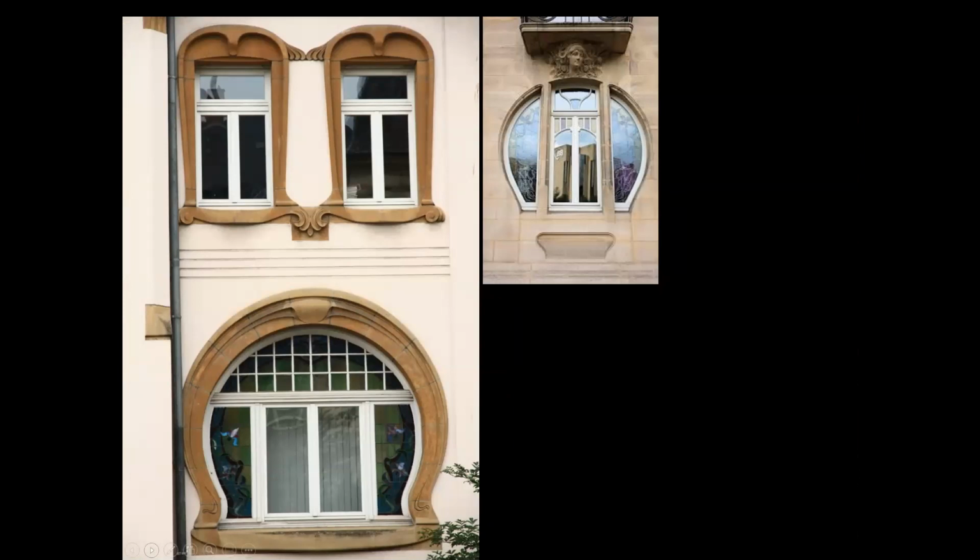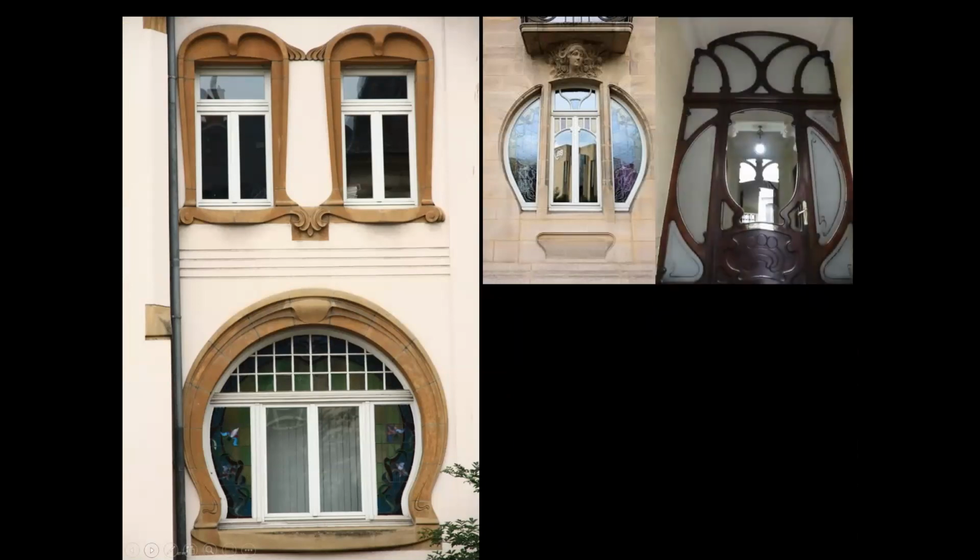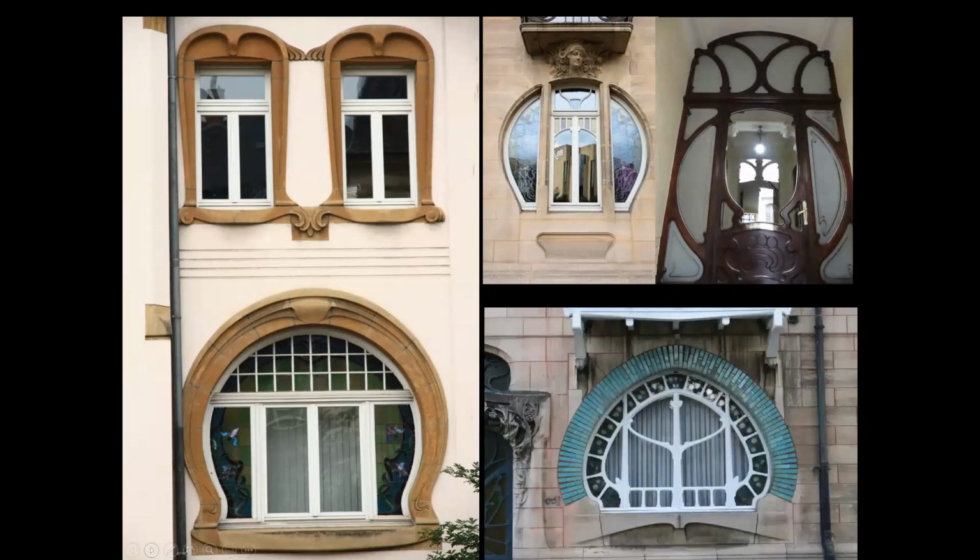And stained glass was absolutely essential to diffuse the light. Even in relatively small windows, you would have panels to either side, as you can see here. These are all windows, by the way, in Luxembourg. That's a door entrance with etched glass by Fenoglio and is in Turin. And then this bottom one again is, we're back in Nancy. But can you see how distinctive all the window shapes are, like horseshoe shapes or tripartite shapes? This is a good way again to identify Art Nouveau buildings.